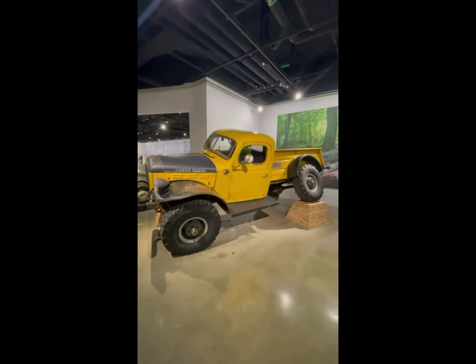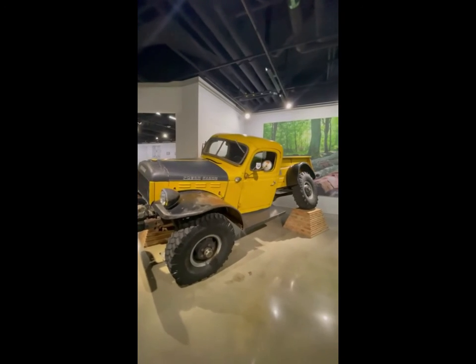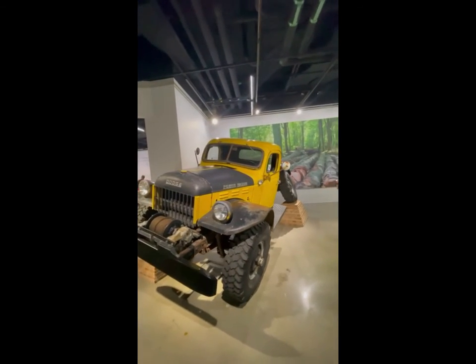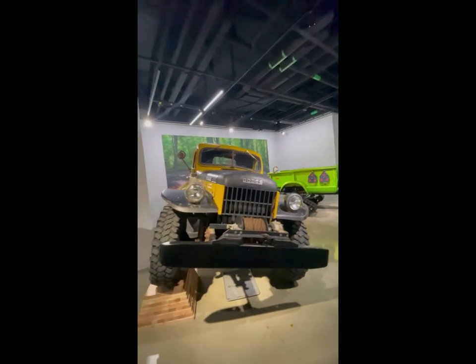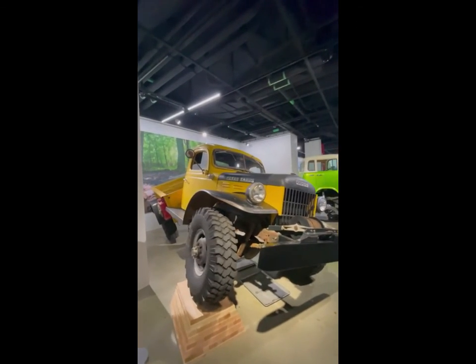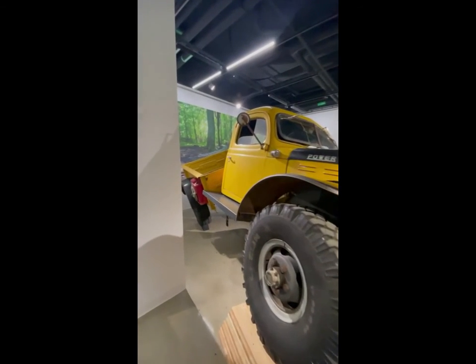And this badass vehicle that you're seeing right here is a 1953 Dodge Power Wagon. This thing came with a 3.8 liter inline six with 94 horsepower and a top speed of 45 miles per hour. This thing obviously was not built for speed. It was definitely built for off-roading. But man, it is one badass looking truck. So I definitely had to take a little video of this one.